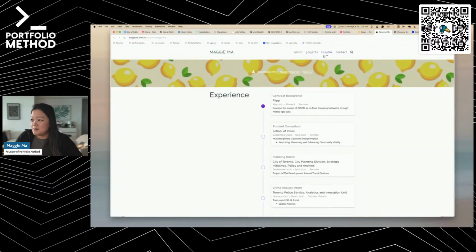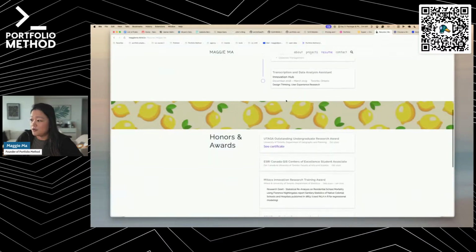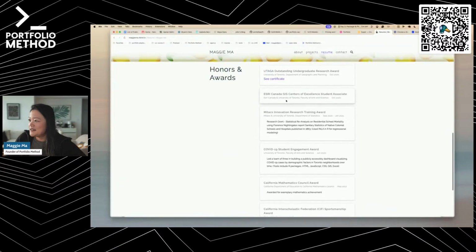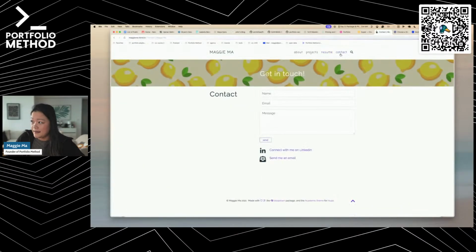I also had a resume section where, in addition to the full page resume, I also had experience that they can easily look through, and understand the kind of awards I got, which I don't think anybody really cares about, but also your experience and your education. And last but not least, they have a place where they can contact me.